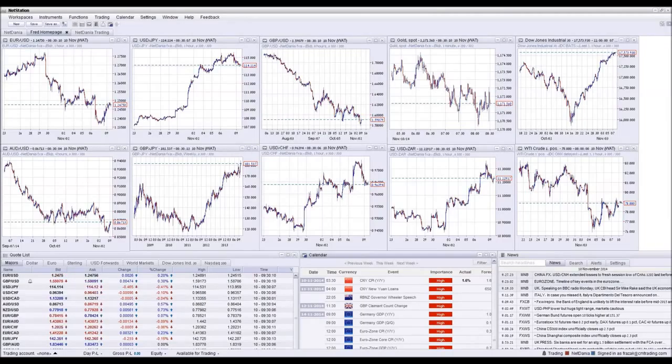So looking at the economic calendar, quite a quiet day on the agenda today. Just one number coming out of China, not really very effective for our market.